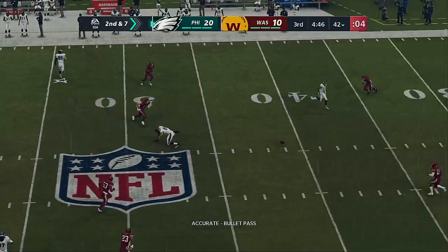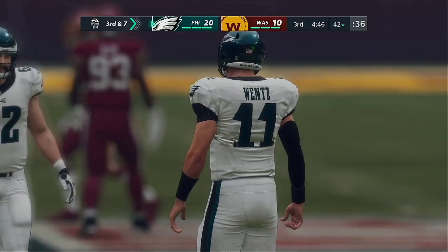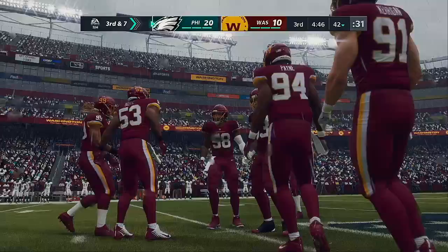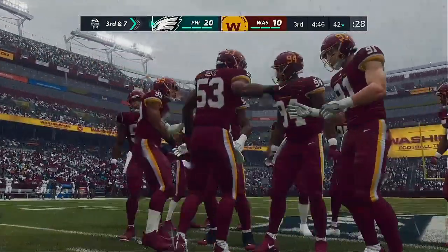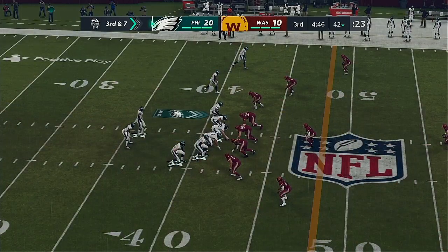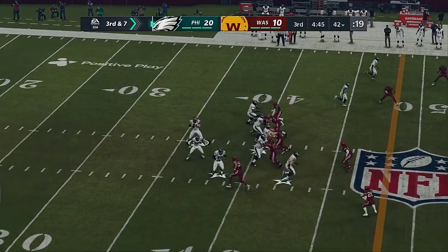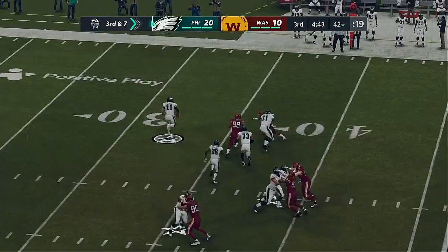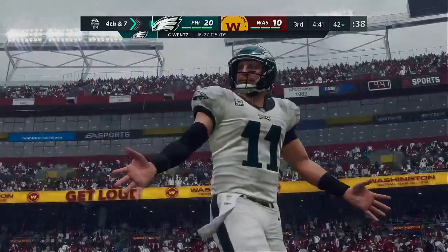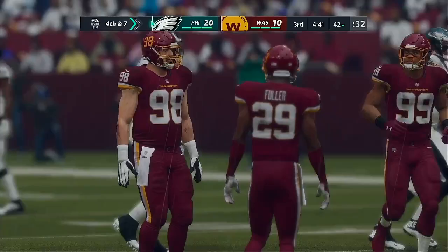On 2nd and 7. Wentz throwing over the middle, but it's incomplete. And this throw a bit late as he couldn't reach back for it. It's third down and 7 yards to go. They head to the line facing a 3rd and 7 following the incompletion on 2nd down. Shotgun now for Wentz. And this is going to be incomplete. Thrown to the sideline and incomplete. It's fourth down.